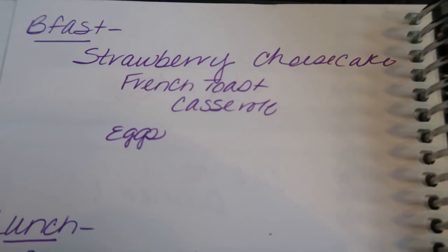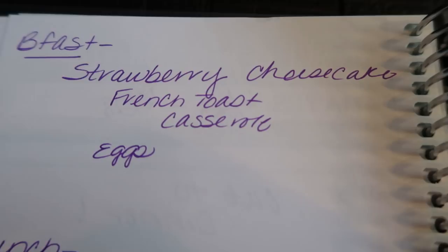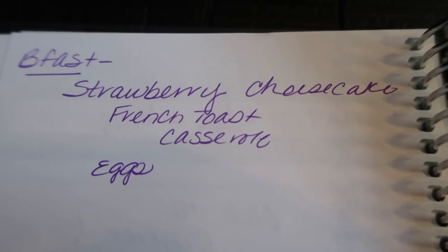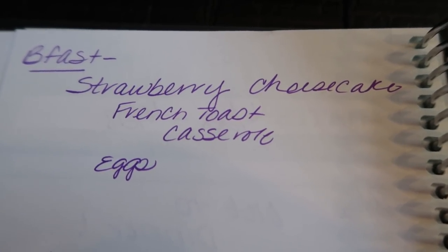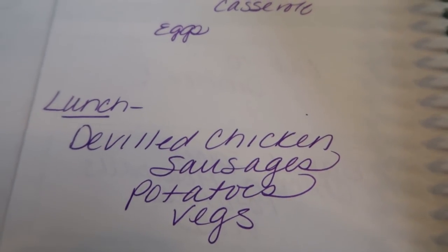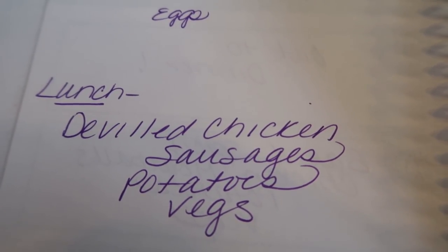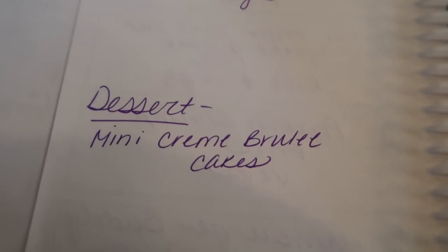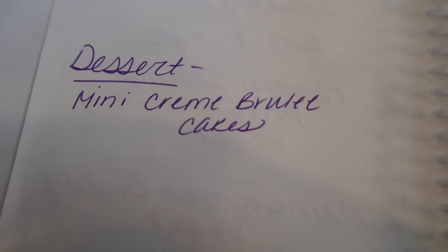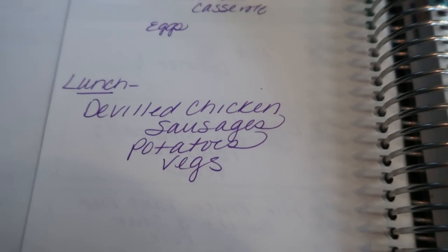For breakfast, I'm going to be having strawberry cheesecake French toast casserole. My goodness, am I excited for this. And I'm gonna go ahead and pair that with some eggs, possibly some turkey bacon. I'm not sure of the points on the casserole, so if it's fairly high, I'll just have some 0 point eggs with that. For lunch, I'm going to be having deviled chicken sausages with roasted potatoes and vegetables. Can't wait for that. And then I'm going to be making mini creme brulee cakes. These are so cute. They're in a bundt cake pan. They're adorable. And wait until you see the smart points. So this is what you guys will be seeing in my upcoming meal prep.